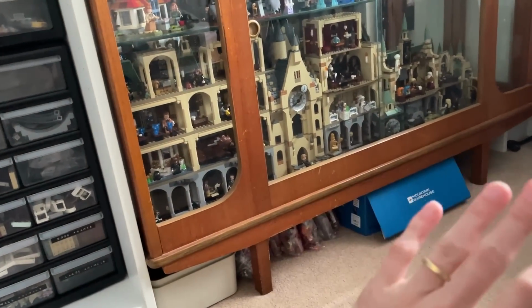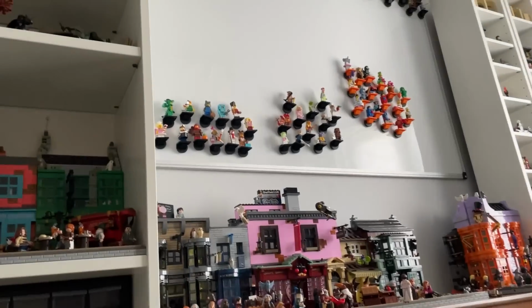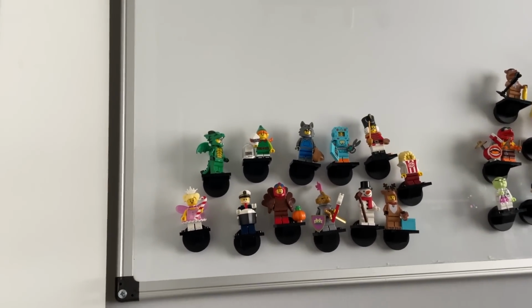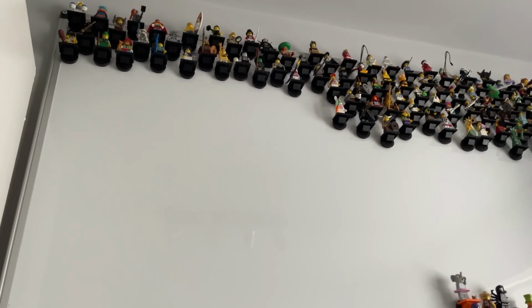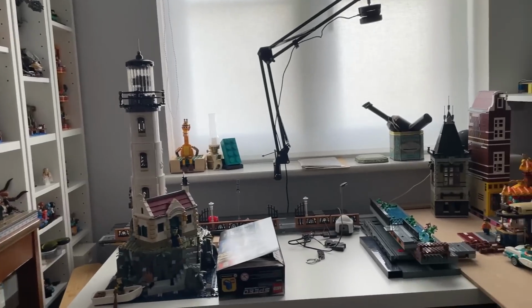That's an update. Also, all of the minifigures that still need to go on the board up here are currently underneath here. That's going to happen, but at least they're out of the way. As you can see, Series 23 is here, waiting to get given a place. I've added some to the board just so they were out of the bags, but yeah, I think it's progress. I feel like it's coming together.